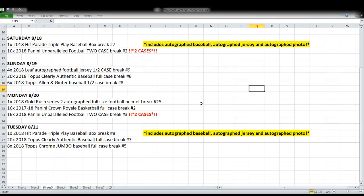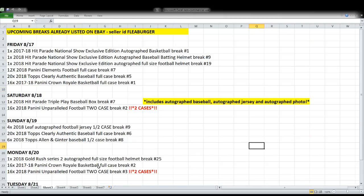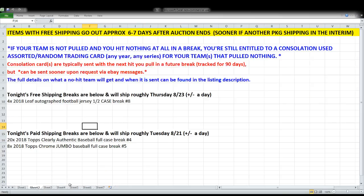Tuesday will be another triple play box, a 7th case of Clearly Authentic, and we will break another case of Topps Chrome Jumbo on Tuesday night. Like we're going to break one tonight, we'll break another one Tuesday.